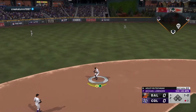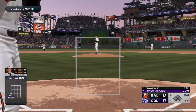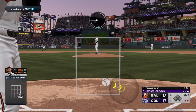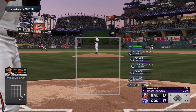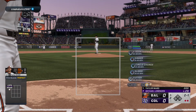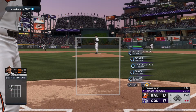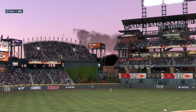Out to short, Tovar. Slings to first. 2 up, 2 down in the top of the second. 2 down, base is empty. Taylor Ward, the next to hit for the Orioles. Swings through that one for strike one. And that's outside. And that is ball one. That one drifts inside. Ball two. Swing and a miss as he was late that time. Got him swinging.